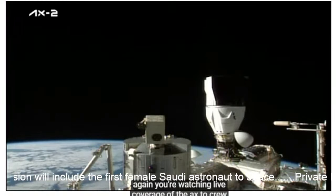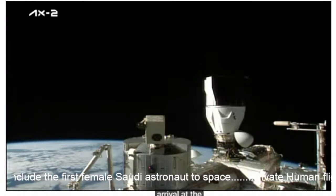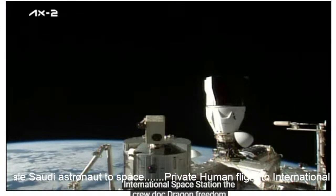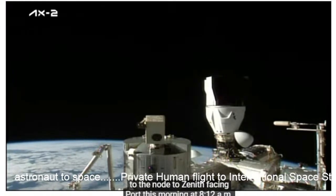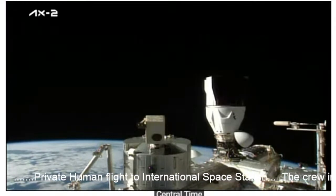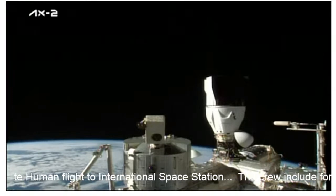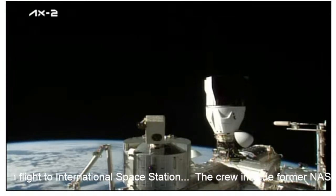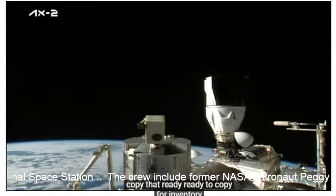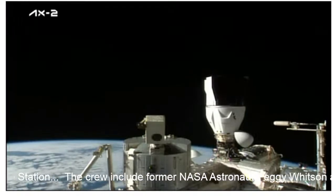Again, you're watching live coverage of the AX-2 crew arrival at the International Space Station. The crew docked Dragon Freedom to the Node 2 Zenith-facing port this morning at 8:12 a.m. Central Time. Dragon, this is Ray for food inventory and water inventory. Copy that, Ray. Ready to copy for inventory.